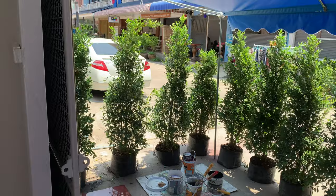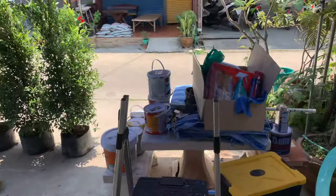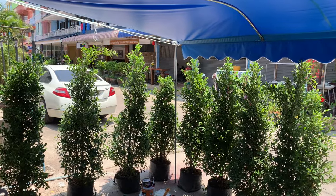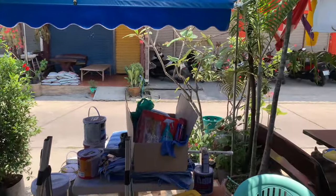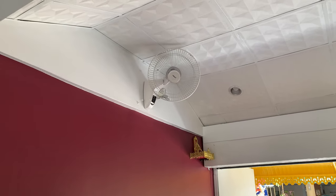Some plants for outside here to make that a nice little area for eating. That table and chairs will go there. It'll be fairly cool out here. I'll put a fan on a stand outside. I've got this rotating fan up here.